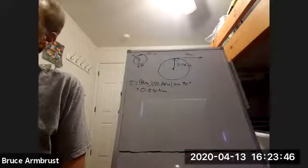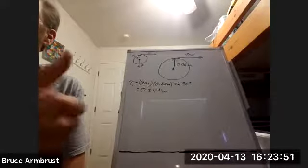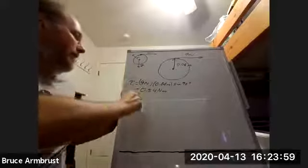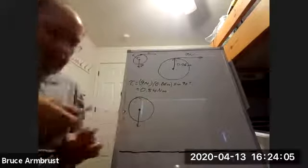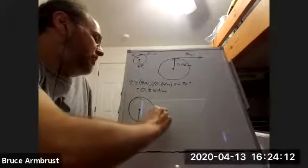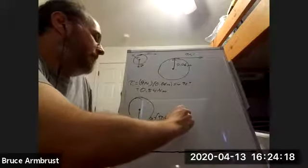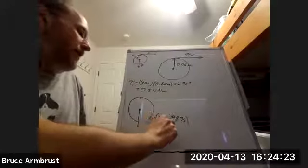So are we good with that one? The torque due to us pulling on the wire? Thumbs up? Yes, thumbs up. All right, so let's go to another one. Let's go to gravity. Okay, so gravity's pulling down. In terms of the magnitude of that force, I told you that this thing weighs 50 kilograms. So mg is going to be 50 kilograms times 9.8 meters per second squared. So that's 490 newtons.